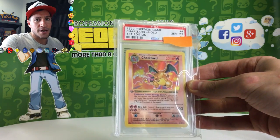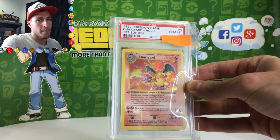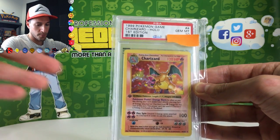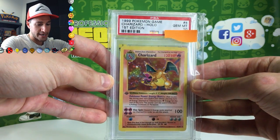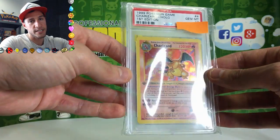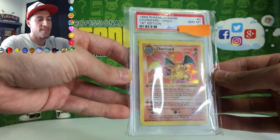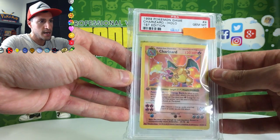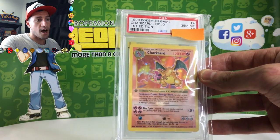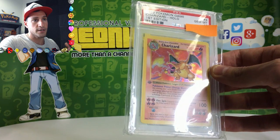This is the holy grail of American Pokemon cards, ladies and gentlemen. This is beautiful. I'm trying not to shake right now, but this card is worth between $19,000 to $20,000. I'll see if my future self can put some pictures of the auctions and stuff that have been going on.